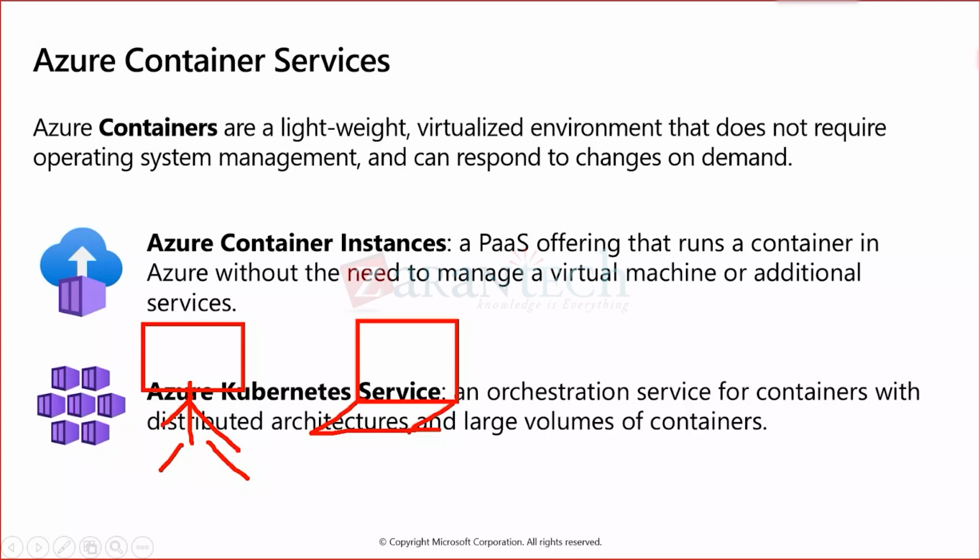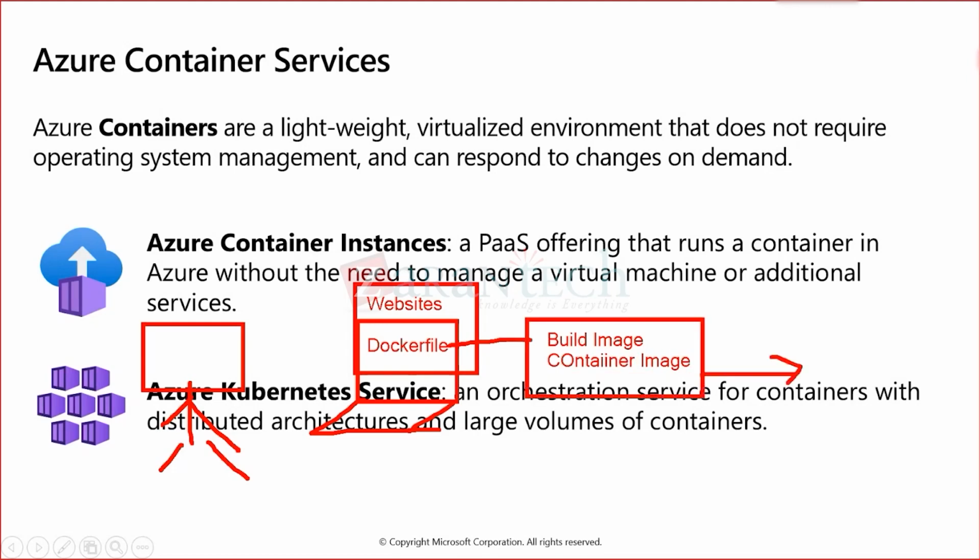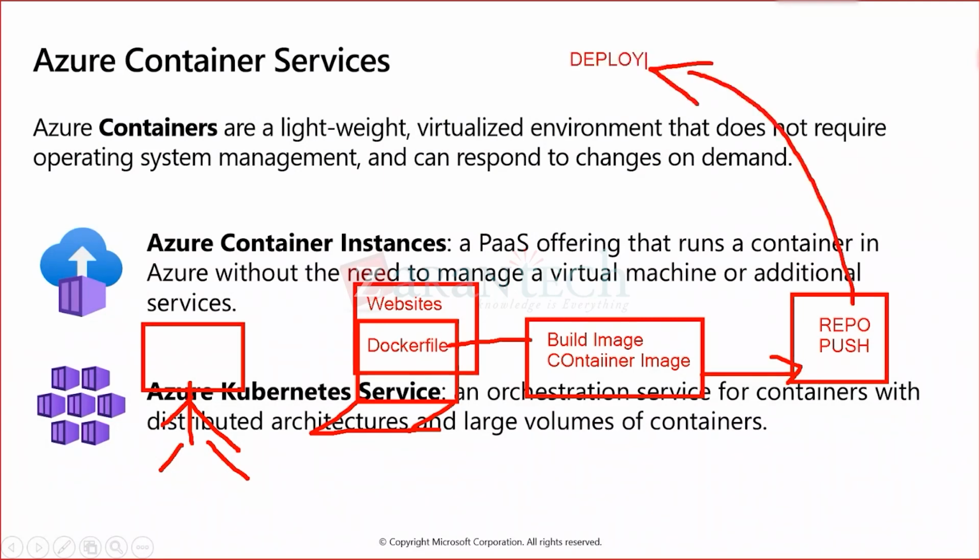So if you are a developer, you are implementing some websites on the container engine, and you write some Docker file, and you build this entire image. You make it a container image. That image you push to some repository. And from there, you can deploy that container application. So Microsoft Azure has services called Azure Container Instance and Azure Kubernetes Service to deploy your container applications, modern cloud applications, microservices applications. Make sense?